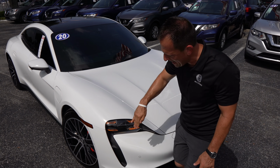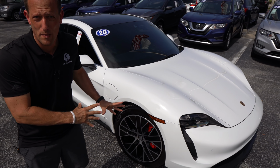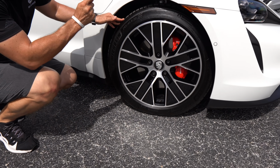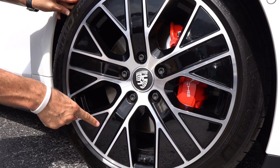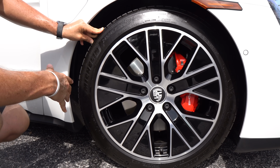Now, when we come around the bend, on our particular 4S, we have some good options. First of all, we got the performance battery, so that's gonna give us more power, but look what we have for a wheel and tire setup. These are the 20-inch wheels off of the Turbo S. Love the style, machined aluminum with the gloss black. You can see those large 6-piston Porsche branded calipers peeking behind.